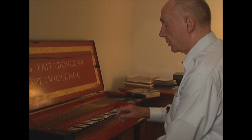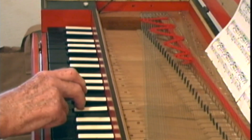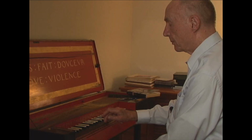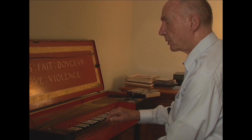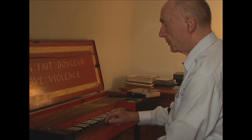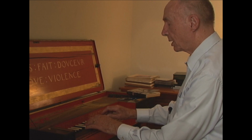Now this is a clavichord. If I could show you up close, the strings are struck. And the extraordinary thing about a clavichord is that the key has no bottom. You have to determine how far down the key is going to go. And yes, you can get the bebung, as they call it, and that is with great care and training, you can get a vibrato out of it.